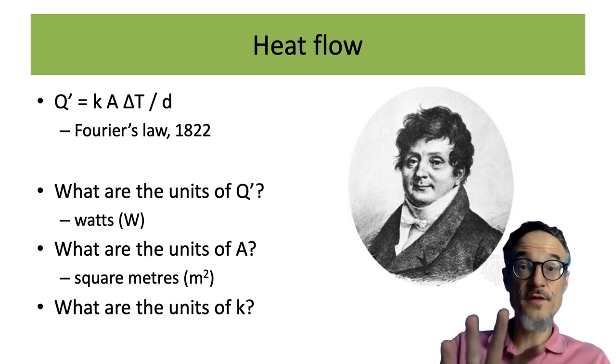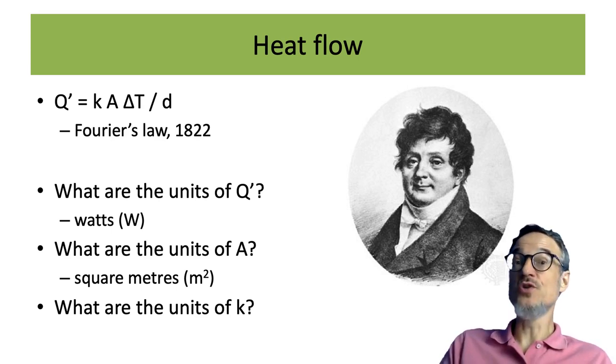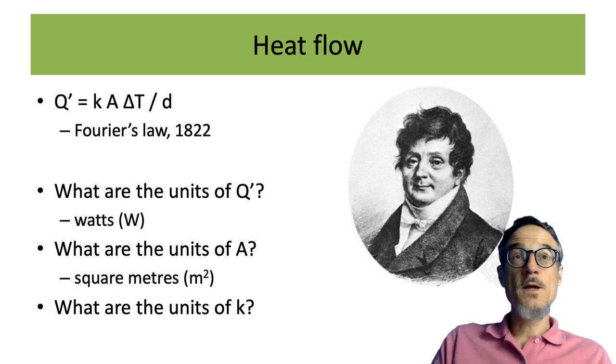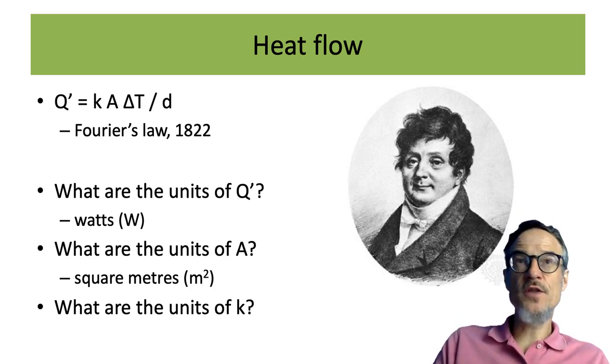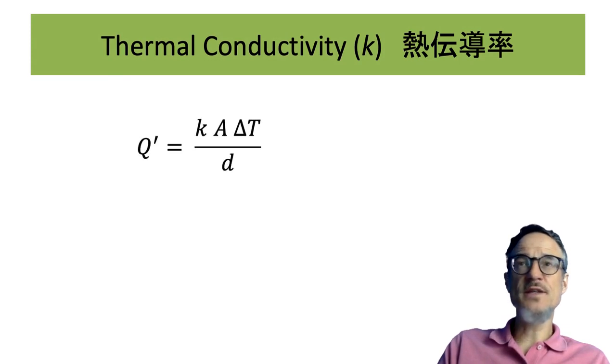The fourth thing that affects heat loss is what the material is. Depending on what your wall is made from, the heat will be lost more quickly or more slowly. We'll look at a few of the things that we could use to make a wall in a moment. But let's first look at the thermal conductivity, and as we can see, this is the equation.